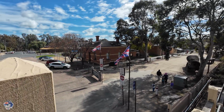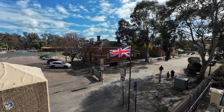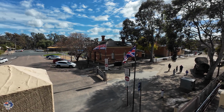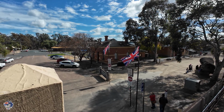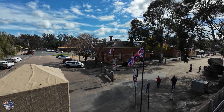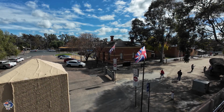And what you mightn't know, you've got the Union Jack there, but on the other side is actually a flag that was designed for the Murray River. It had its own flag, so it was before all the colonies were joined together. But that's it over there, their flag flying on the left hand side there. I never knew that till I got here today.